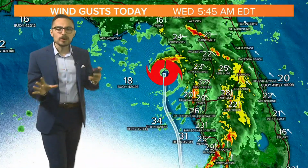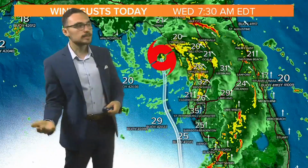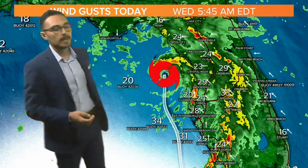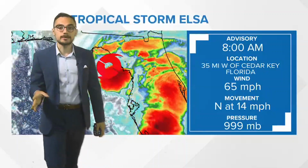Winds have been relatively mild and modest as far as gusts go. We have seen some bigger gusts in the Tampa Bay area, up to 50 miles per hour. In Cedar Key, we had a 48-mile-per-hour wind gust as of 8:30 this morning. That was the highest gust there for the day.